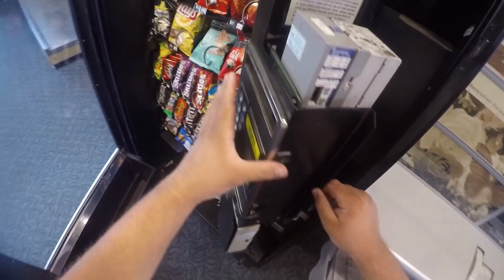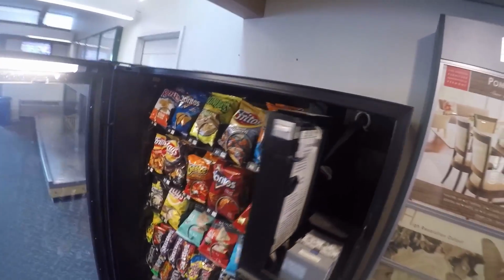Here's a little sneak peek at what was in there. Can't quite see it too well, but there was a little bit in there.